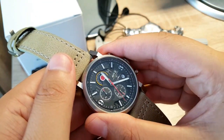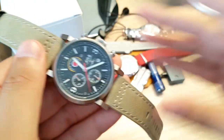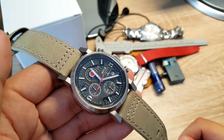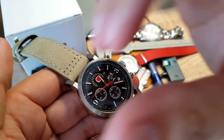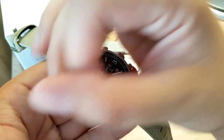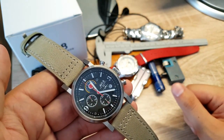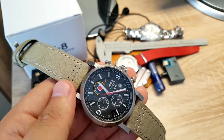I haven't tested the lume that much, but the lume is, what can I say, a decent lume. It's not a diver's watch, so it doesn't have a badass lume. There is definitely lume inside. Let me just try to show you. I don't have a good fancy camera for that, but it's a decent amount. It glows a little bit and fades after half an hour. You cannot even recognize it.